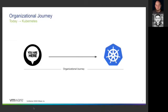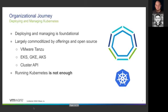So as an organization, you are in some place along the Kubernetes journey. You might be getting started and learning about it, or perhaps you are already running Kubernetes within your organization. Essentially, you're at some point in this journey, and your goal is to get Kubernetes up and running, ready for consumption. Now, deploying and managing Kubernetes is a very important goal. However, it is really the foundational goal. It is really an extremely important goal, but not the end game.